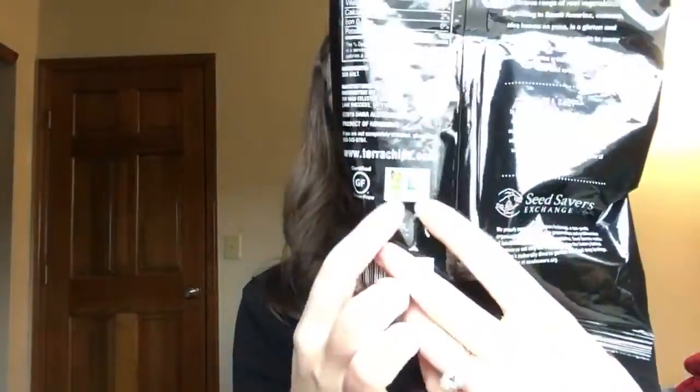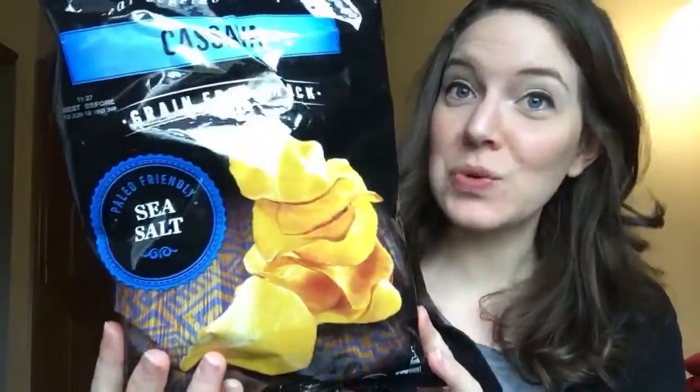It's yellow cassava, coconut oil, and sea salt that's in here. So really delicious. They are non-GMO Project Verified and certified gluten-free. So if that's something that you need, they are grain-free and they are really good. If you're familiar with the Artisan Tropic cassava chips, these are a lot thicker and a little bit more crunchy, so they hold up really nicely with guacamole and things like that.